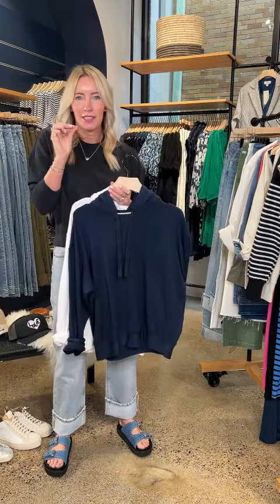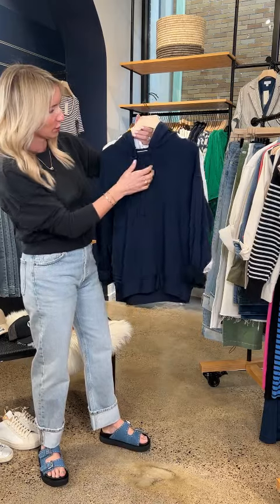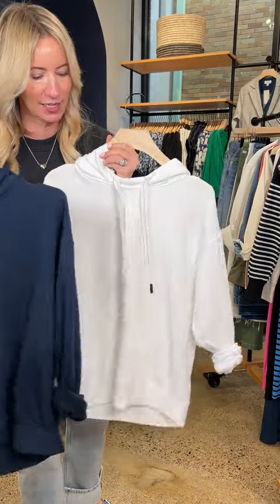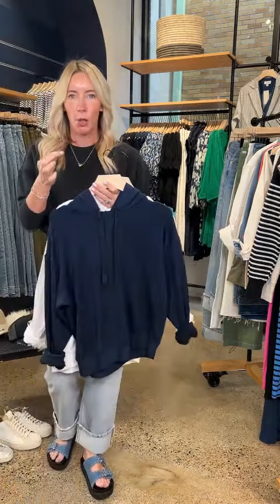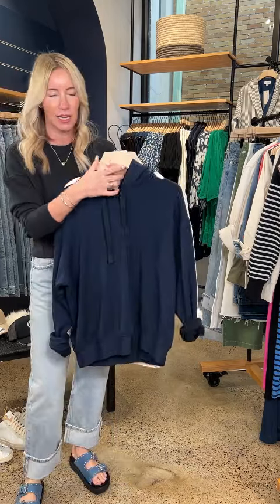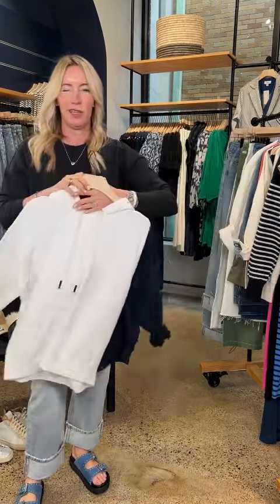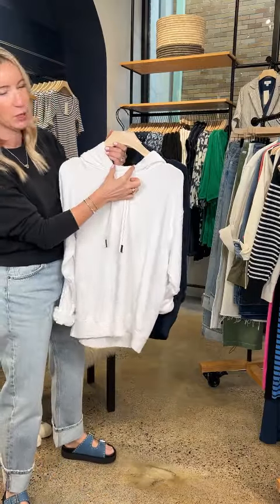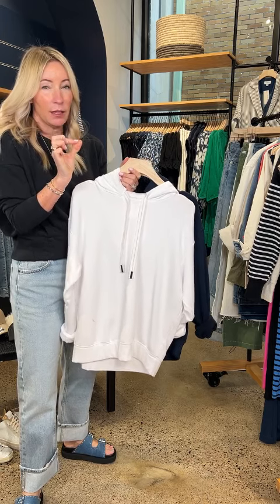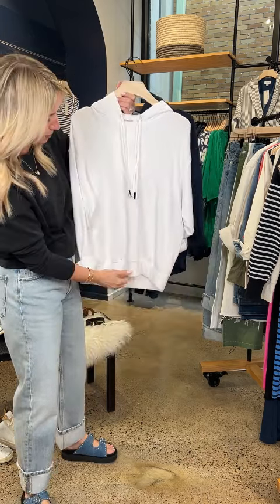What makes this a step up from your normal hooded sweatshirt? Well, let's talk about that great taping detail. I love the grosgrain ribbon that you have on the neckline instead of that classic pull. I think this notches it up just a bit. The split neck, I'm gonna show you it actually in the white, it's a little easier to see the detail. The split neck here is a really fun moment that I think elevates it.